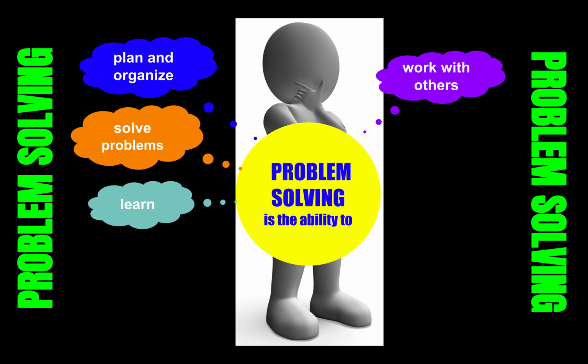Also, problem solving is the ability to work with others. Working with others means not only the activities that you do when you work in the companies or businesses that you are targeting, but working with others can simply be working on a project. Like right now, you are in the university, and sometimes your professors would give you something to work on, maybe a case study or probably a project. And most often, professors would like you to learn from others.